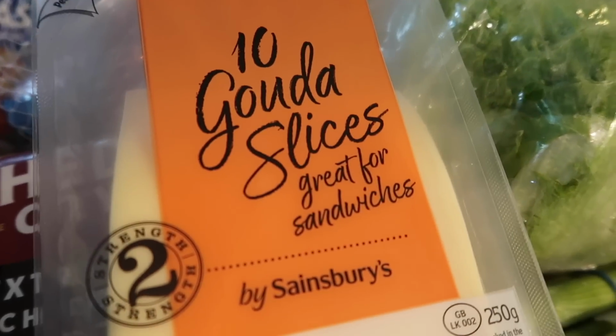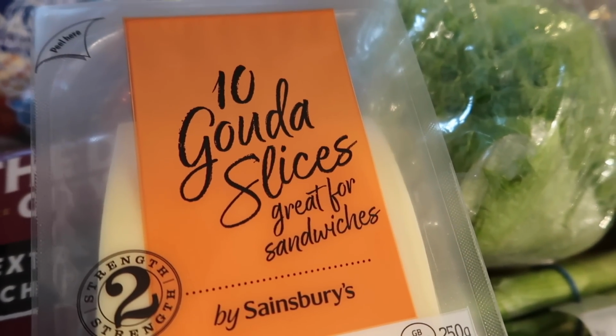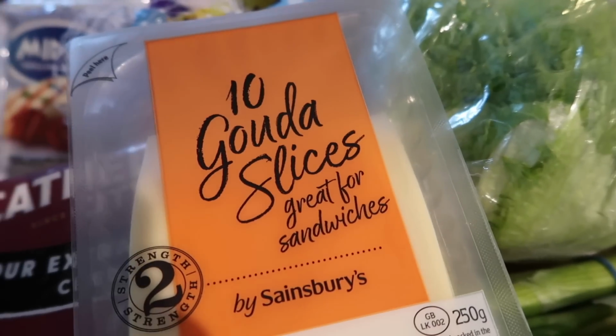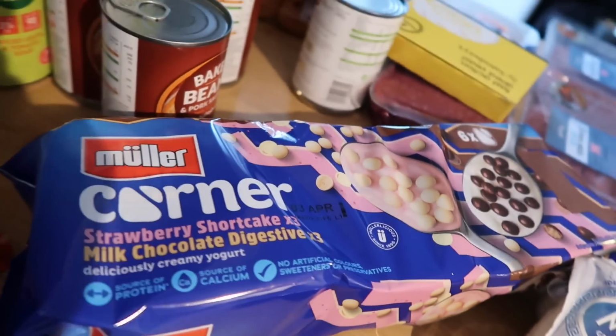Gouda cheese slices, these were 10 for £2. I'm going to do the crispy chicken fingers from Iceland in wraps with lettuce, sriracha mayo and Gouda cheese slices. I just thought that might be a nice change. Miller corners were £2.50 and there's 6 in there.